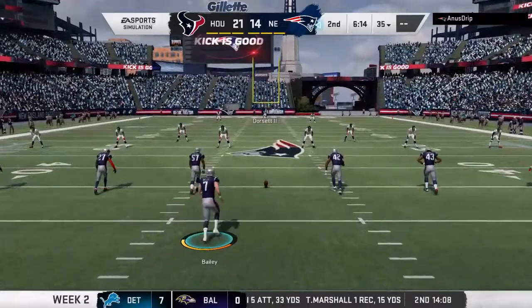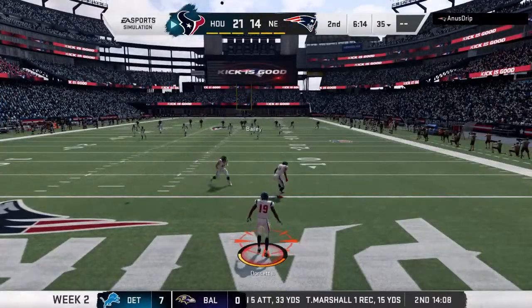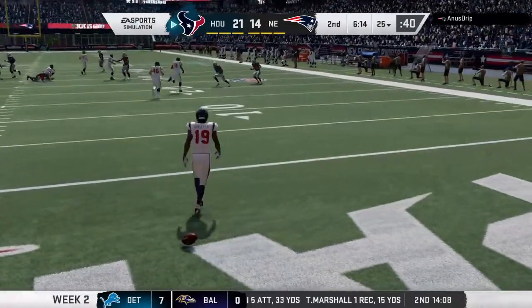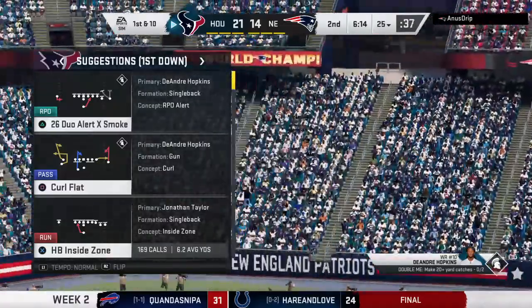Bailey now to kick it away after the touchdown. That'll be taken in the end zone. And no run back here. This will be a touchback, and it comes out to the 25-yard line.